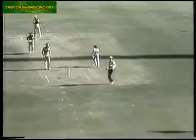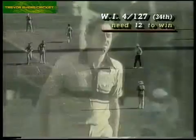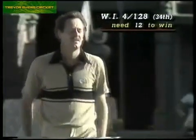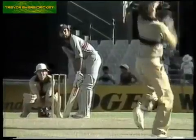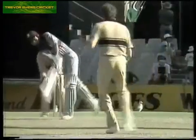Stopped it, caught and bowled. He came down the wicket, he lofted the straight drive, and the normally safe pair of hands of Jeremy Coney fumbled, and away it went. They call him the praying mantis, because he doesn't miss too much when it comes to catching. 10 runs for victory, good crowd in today, 12,000 plus.